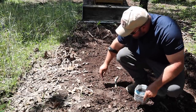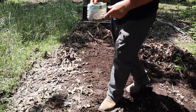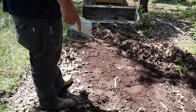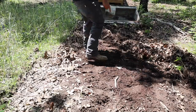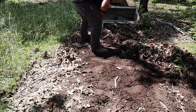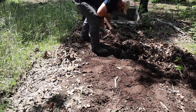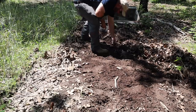There's a good one. That's a good one right there. They disappeared, but now that I'm sitting here, wait a minute there. I start seeing them pop up again. I hit their hive.